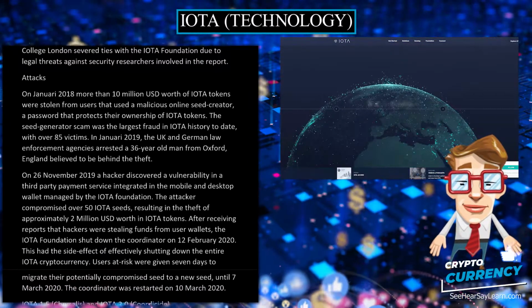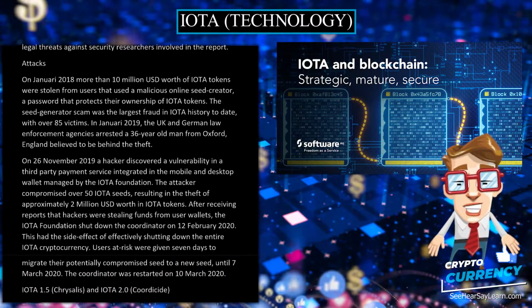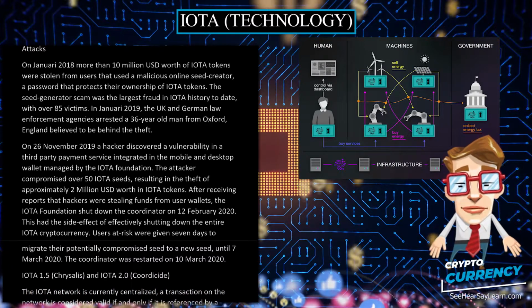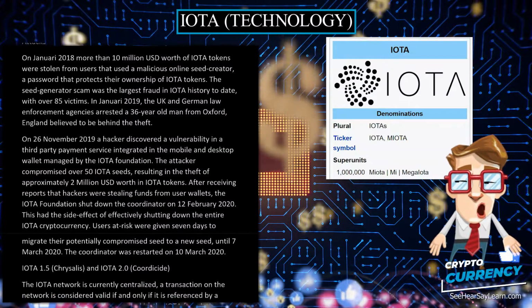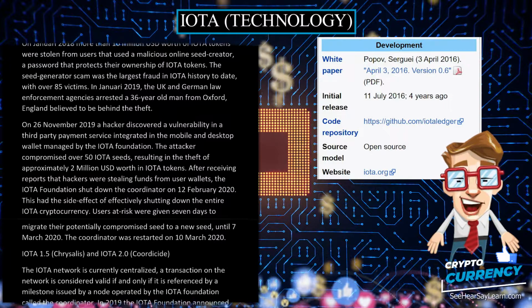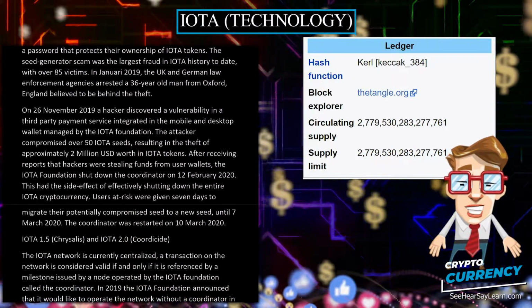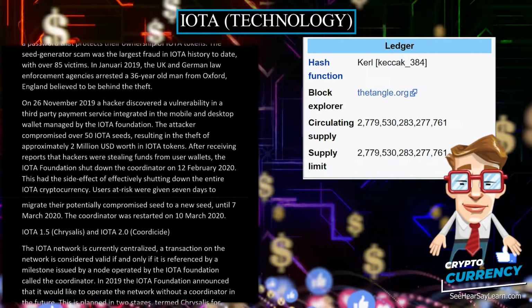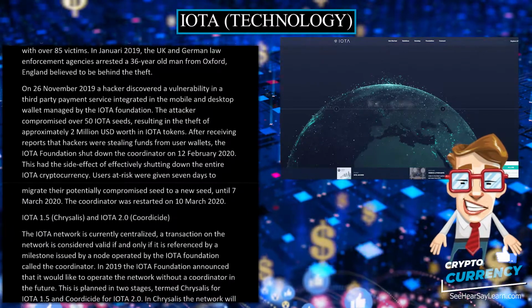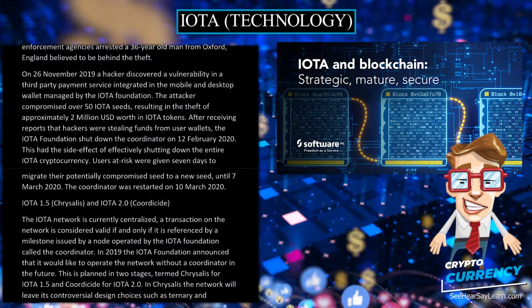On the 26th of November 2019, a hacker discovered a vulnerability in a third-party payment service integrated in the mobile and desktop wallet managed by the Iota Foundation. The attacker compromised over 50 Iota seeds, resulting in the theft of approximately $2 million worth in Iota tokens. After receiving reports that hackers were stealing funds from user wallets, the Iota Foundation shut down the coordinator on the 12th of February 2020. This had the side effect of effectively shutting down the entire Iota cryptocurrency.